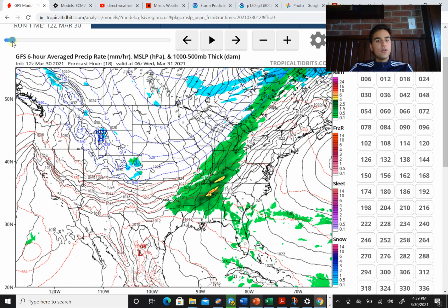So if we move forward, you see that as the jet stream continues to move further eastward, the jet stream dip, we begin to see that cold air interact with the very warm air on the eastern half of the United States. And as a result, we do see a line of precipitation form right around the Ohio River Valley and further southward into the Mississippi River Valley.